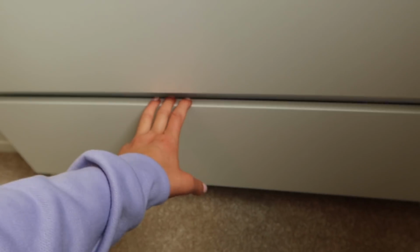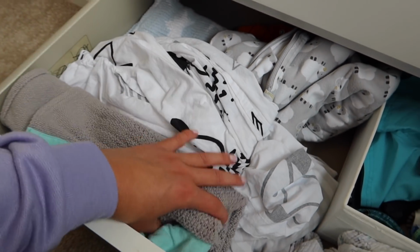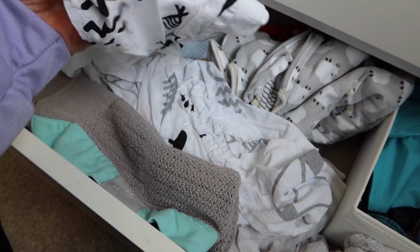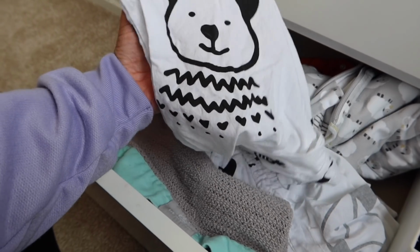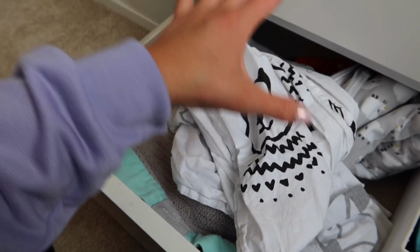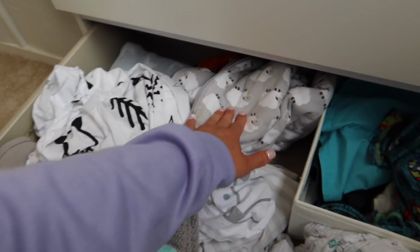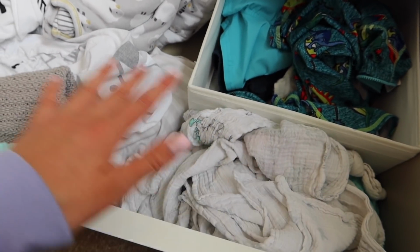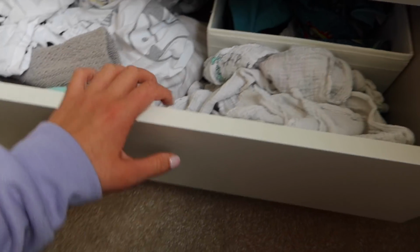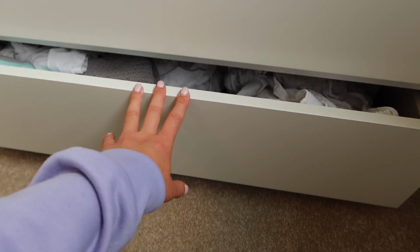And then in the bottom we have spare bedding, blankets. This is his other bed sheet, which is really cute. It's got little bears on and little tribal sort of camping drawings and illustrations. It's very cute. That's from La Redoute. Really like that. Then we have just more sleeping bags, swimming bits, and then a big stash of muslins because he loves a muslin as a comforter. He has done ever since he was tiny, and that's where they go, and he helps himself to them as and when he wants them.